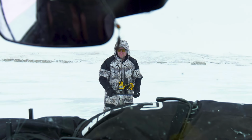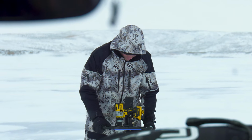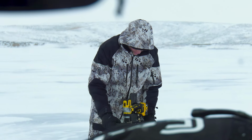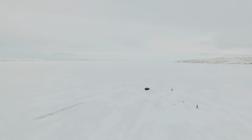So everywhere we go, if we're wondering and we see anything sketchy, or just randomly every once in a while, if we're on a long drive, just stop, drill a hole out in front of the machine, and make sure that the ice is staying consistent. For us, we got about 11 to 13 inches of ice out here. So if I drill a hole and it's anything less than that, I definitely want to be on the lookout.